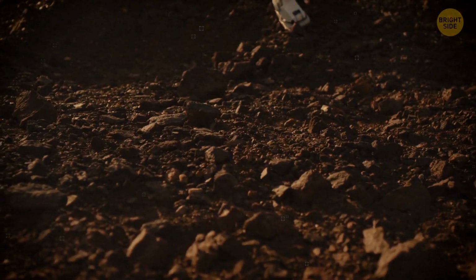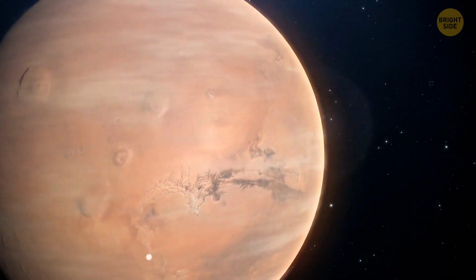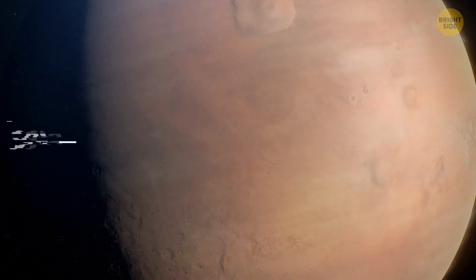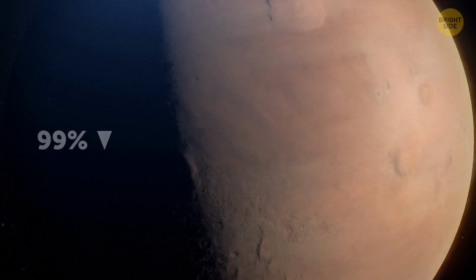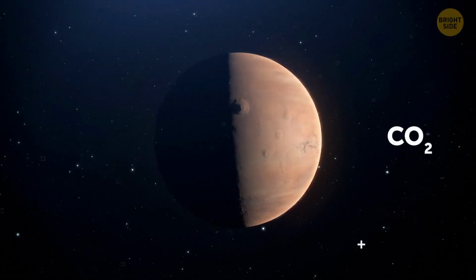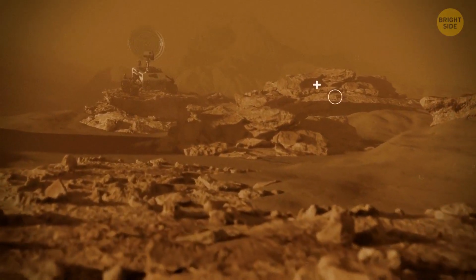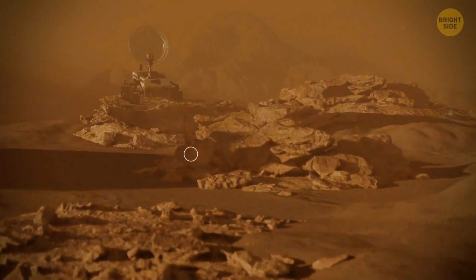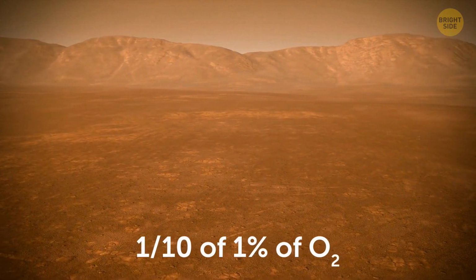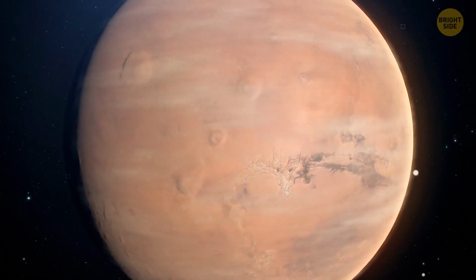Indeed, Mars might seem unfriendly to a tired traveler. Its atmosphere is very thin. Its volume is a near 1% of the atmosphere on Earth. In other words, there's 99% less air to breathe on the red planet. Mars's atmosphere is mostly made up of carbon dioxide. At such high concentrations, it's toxic for us humans. And if you were looking for some oxygen to breathe on Mars, you'd come away empty-handed. There's only 0.1% of oxygen in the air on the red planet. That's definitely not enough for you to survive there.